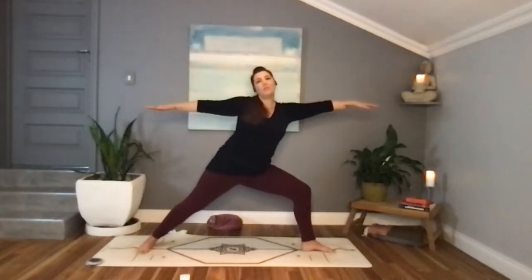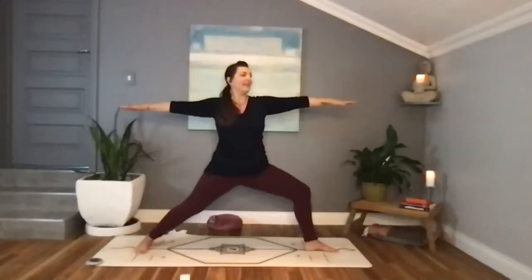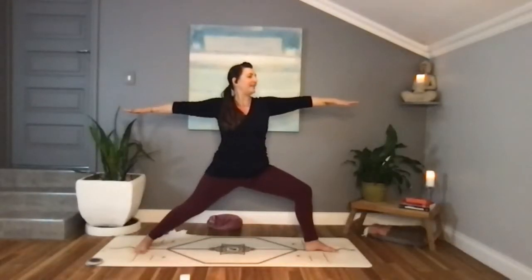Again, making sure that the hips are facing forwards. And the other thing is you don't want your body following your leg. Your body is nice and straight and sink down. Your torso rather. Good. Strong belly, tailbone tucked under. Gazing over your left hand.